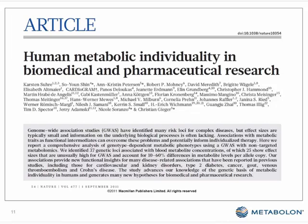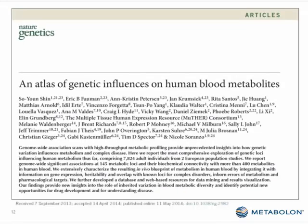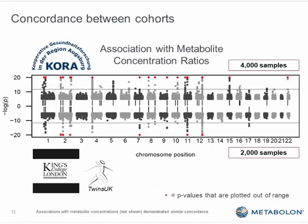And so this was a study that was published in Nature. We also have another publication in Nature Genetics, which was really the first large-scale study asking the question, how penetrant is your underlying genetics? So we looked at the twins cohort, and we also looked at a cohort in Germany, the KORA cohort, with Karsten Suhre at the Helmholtz Institute.